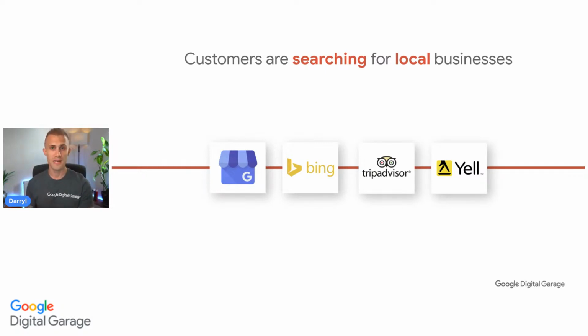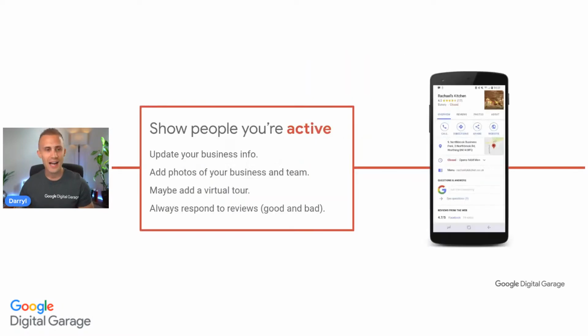I love to go to TripAdvisor. I love to learn more about what's happening, what's the best place to go, what's the best hotel. And if you are a hotel or a bed and breakfast, you would be at a loss if you decided not to put your business on that particular business listing. So when it comes to this business listing, we highly recommend that you show people that you are active.